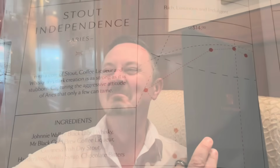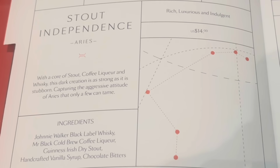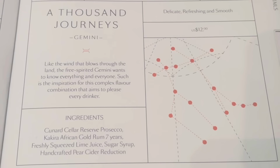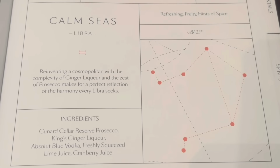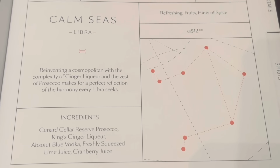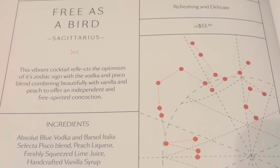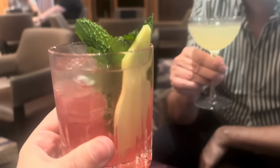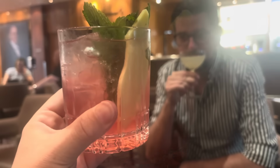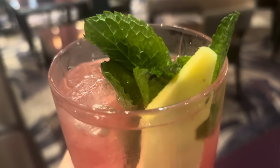As Matthew said, I'm not in the chart room, I'm in Sir Samuel's. But listen up, folks, here in the chart room bar there are cocktails of the zodiac. Now, both Matthew and I are Geminis, but we don't fancy 1,000 journeys. I'm going with the calm seas. Am I really a Libra? Who's a Libra out there? Matthew is a Sagittarius. He's free as a bird, look. Chin chin, Matthew. Look, he's got a ladies drink again, haven't you? Oh, look at that fresh wedge of ginger. It smells gorgeous. Smell that, everyone.